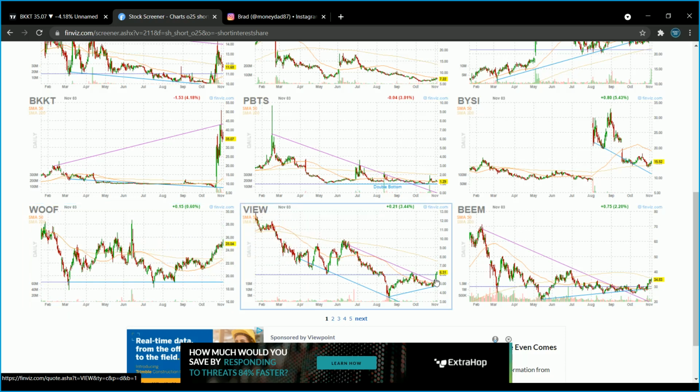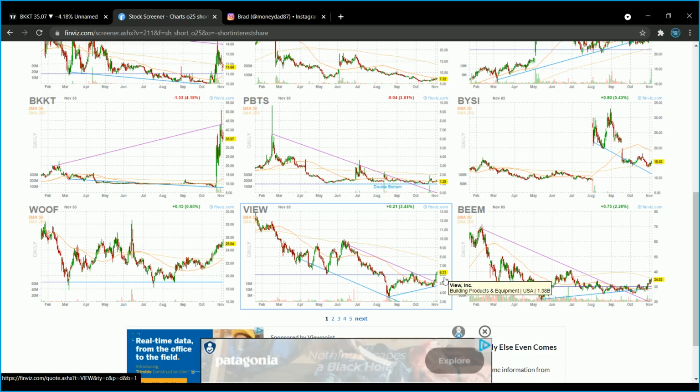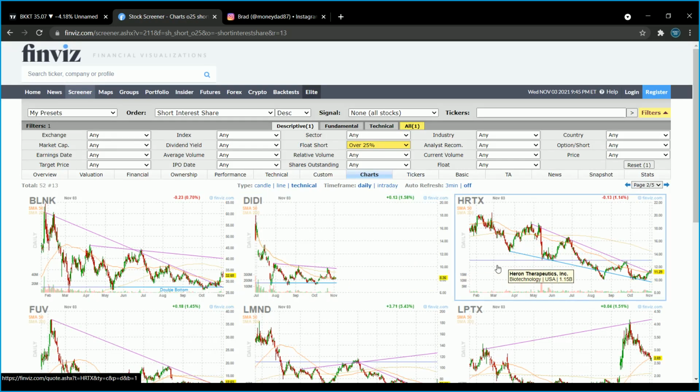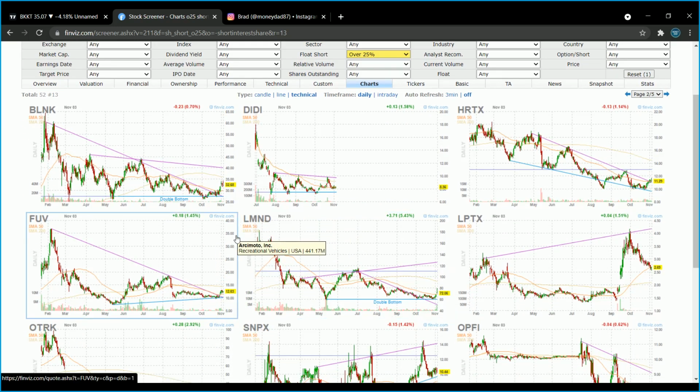View, it looks like I would also put this one on my list. It looks like right here we're pushing up, right above this little resistance area from before. If we break above this significantly, maybe up towards that $7 range, you could see a short squeeze happen here. And that's how I would do this, guys. I would just keep going through these and looking for potential short squeeze candidates on this tool.